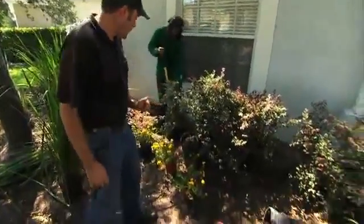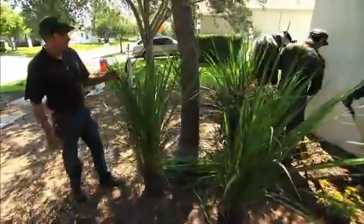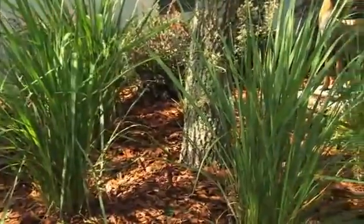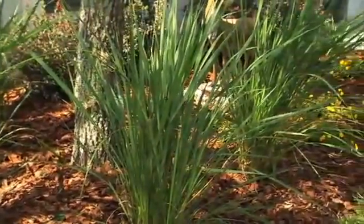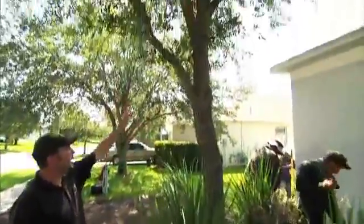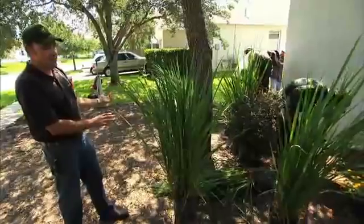We're going to plant these ornamental grasses called Fakahatchee around the base of this existing oak tree. That'll help add a little bit of a buffer to the trunk because you have a pretty high trunk. It's been limbed up pretty high. Gives a little texture to the bottom of the tree.